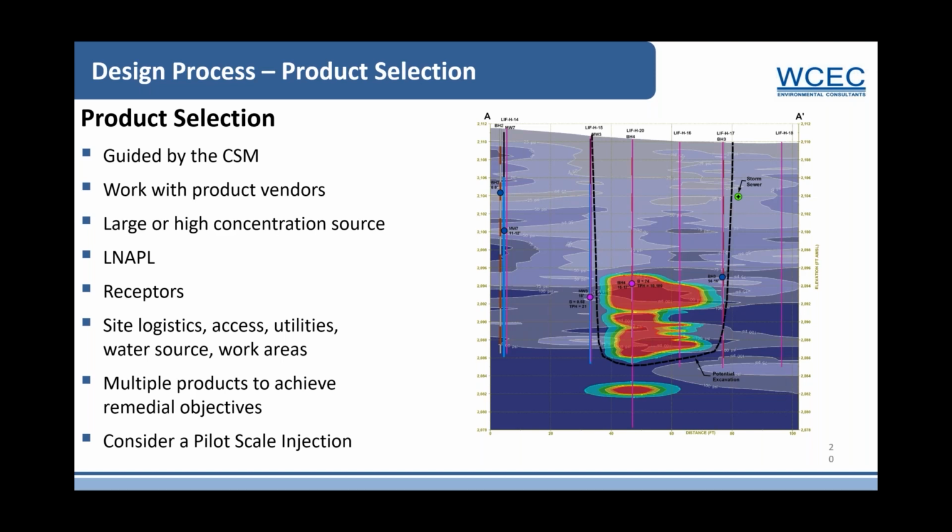You might consider multiple products to achieve remedial objectives, like ISCO in the source area and a reactive barrier with PetroFix downgradient to control that desorbed groundwater plume that may be released during your ISCO injection. And then also consider a pilot study to help reduce the number of unknowns in your full-scale design.